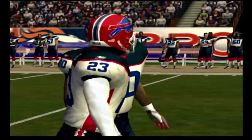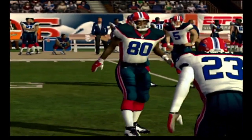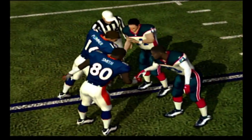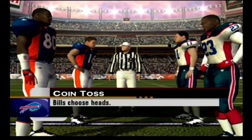Eric Moulds is a magnificent talent. He's clearly one of the very top receivers in the National Football League. He has great hands, and that reliability makes him a favorite target in this offense. Well, better watch out because both of these guys have a chance to make some big plays today. Well, all right, Peter, we'll keep our eye on them as the game progresses, but first, the coin toss.